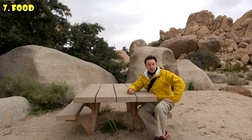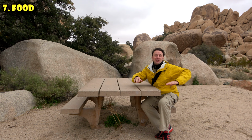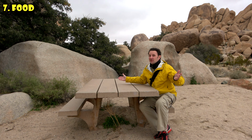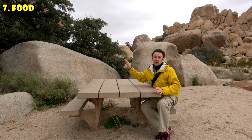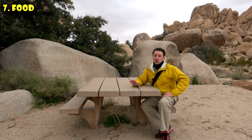The seventh thing to know is about food, and what you should know about food in Joshua Tree National Park is there isn't any. The closest you're going to get to food is picnic tables. You can bring all of your own food, and there are a lot of picnic tables and picnic areas throughout the park, but there are no food sales and no water sales anywhere in the park. So make sure you either eat when you come in or you bring a lot so that your tummy stays full. Don't expect to buy anything in here. Oh, and there aren't even any vending machines either. Really, no food. There are a few drinking fountains, but that's it.